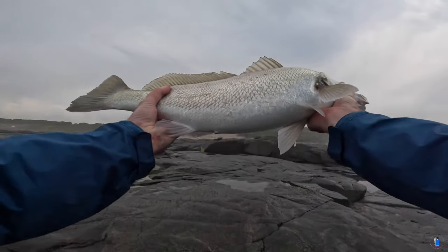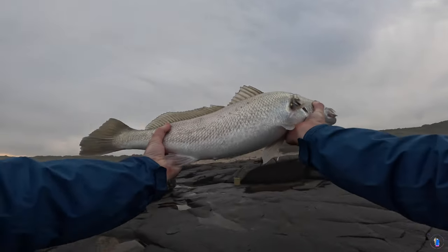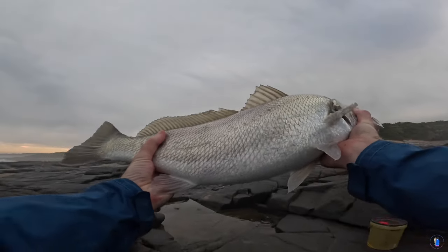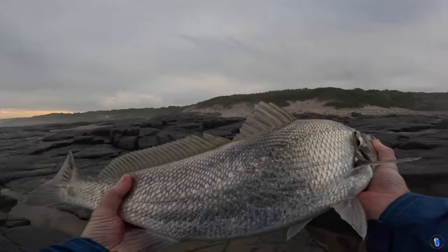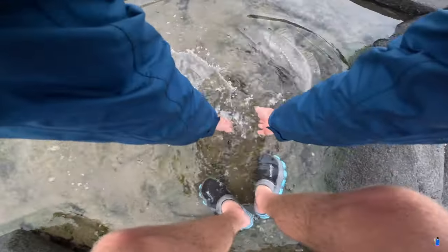Lacquer cob. Lacquer cob. Cob number 3 for the afternoon. Not bad. Paddle tails 3, live bait 0. You got another friend, guys. He's a bit bigger than you.